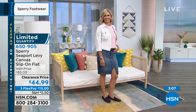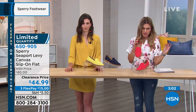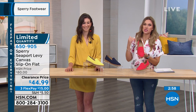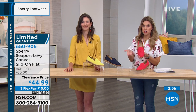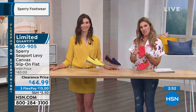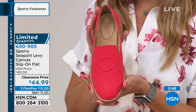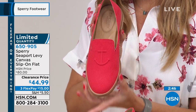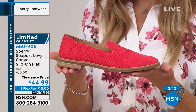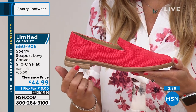And you'll notice that anchor on the front is very subtle. It's very understated. It's very classic and minimalistic. So maybe you're somebody that doesn't like to scream sailboats on your shoes. That's okay. That's completely fine. But maybe a little touch of the anchor is all that you need. It's completely tonal. I also wanted to highlight the elongating silhouette on this. You have a nice roomy toe box, but yet you have the contrast outsole in this light natural tan.